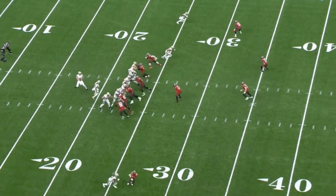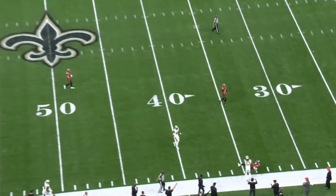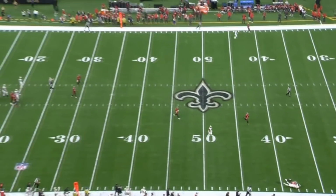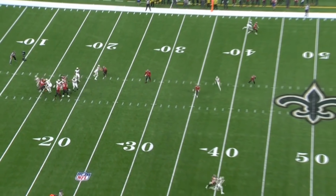And look, when this play starts, obviously Tampa Bay has their backup corners, and this is not a starter, but White just blows right by him. There's no move, there's nothing fancy. What I'm giving Sean Payton credit for here is simply a personnel decision more than anything, which I think is a fair thing to give him credit for.